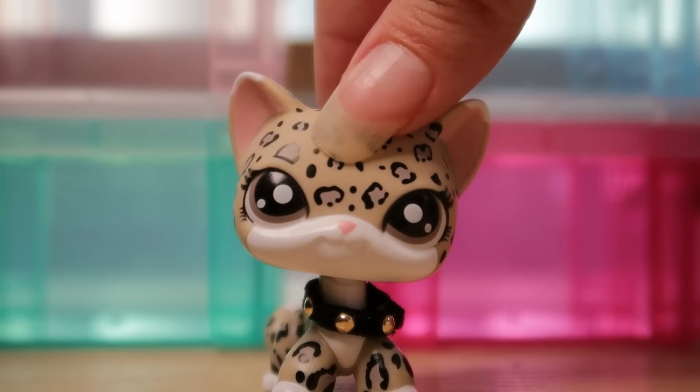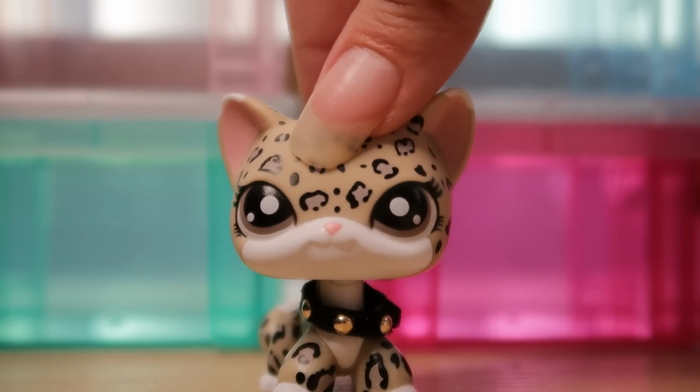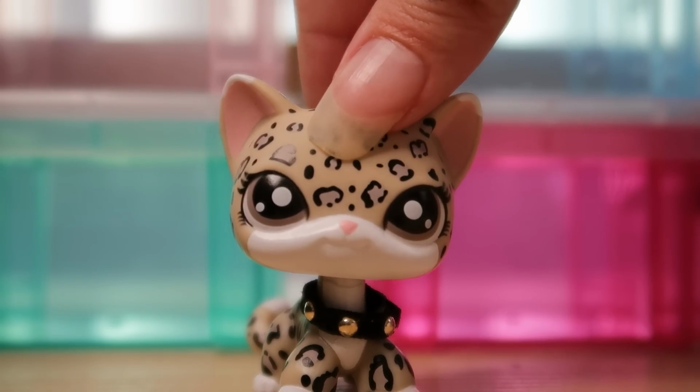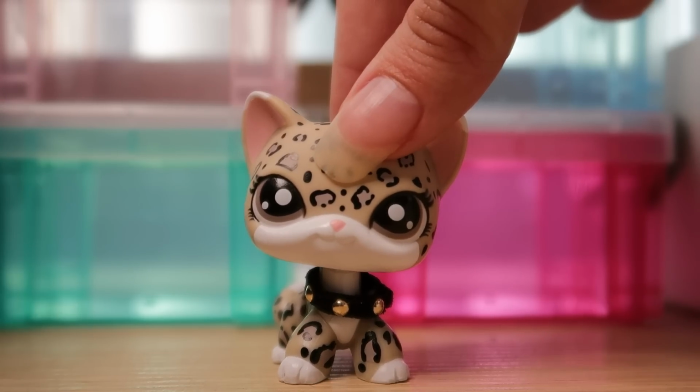So instead of doing a whole opening and unboxing video and everything like that, I've just decided to show you guys the LPS I got from these sets, and also talk about the future of LPS in general, as I have read some more news about Hasbro's new releases they're going to be coming out with. So I hope you guys will still enjoy this type of video.